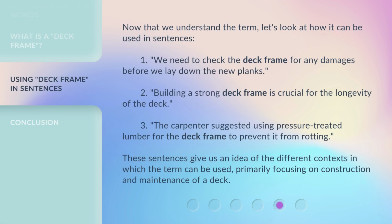Now that we understand the term, let's look at how it can be used in sentences. 1. We need to check the deck frame for any damages before we lay down the new planks. 2. Building a strong deck frame is crucial for the longevity of the deck. 3. The carpenter suggested using pressure-treated lumber for the deck frame to prevent it from rotting.